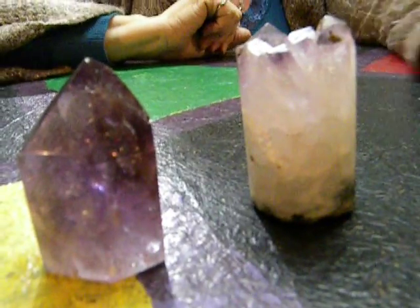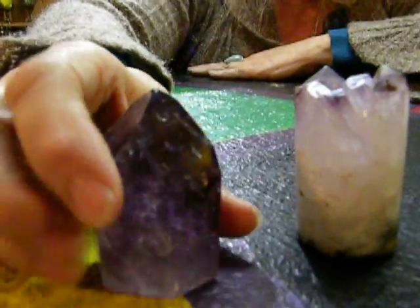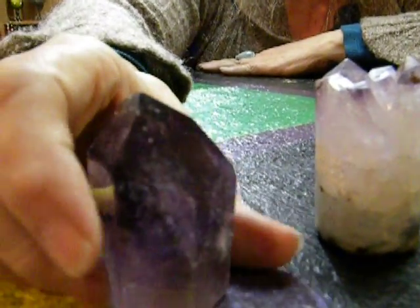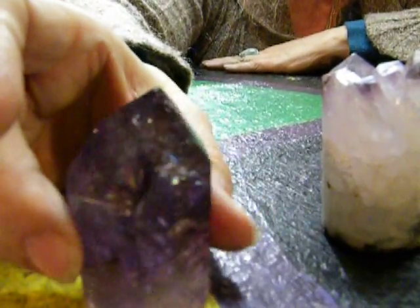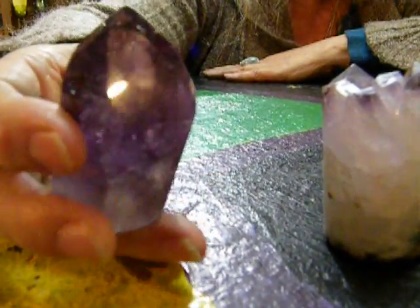Oh, the apophyllite. We'll come to that in a moment. We're going to talk about amethyst. Amethyst is one of my favorites because my favorite color is purple. Purple is a psychic color. It's your crown chakra, and it's your seeing eye. So purple and amethyst absolutely helps with your psychic ability. Some people also believe that amethyst is very good for healing.